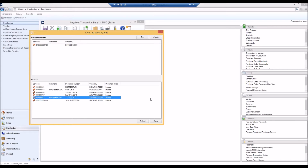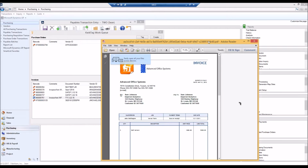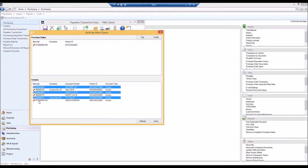I'll click Create. It'll ask me to assign it to a batch, a payables batch. Now, by the way, I can look at some of the information on this invoice first of all, if I want to. I can also view the actual invoice if need be. I don't need to do any of this, but I can if I want to. I can view the document. And if I determine that more than one of these goes to the same payables batch, I can choose whatever configuration of these that I want to. I can move 110 at one time if I need to.